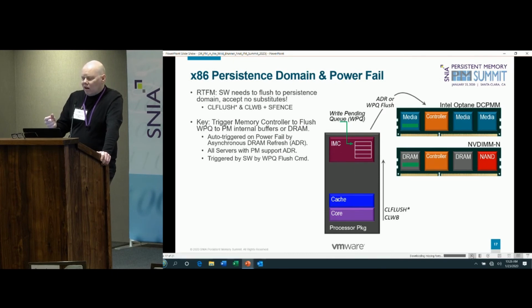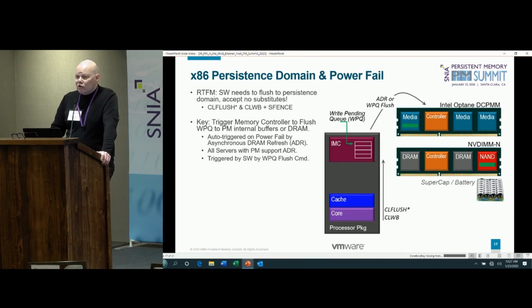So that's a little bit of additional energy reserve and maybe a period of time that's under a few milliseconds. And this is standard in all persistent memory servers that VMware supports. So it's a good thing. Now, you still have the problem of, for NVDIMM-N, how do you get it from the DRAM into the NAND device? This is why this requires a supercap or another energy reserve. Today, you'll see integrated solutions where there are traces on the board that come up through the DIMM connector that supply this power.